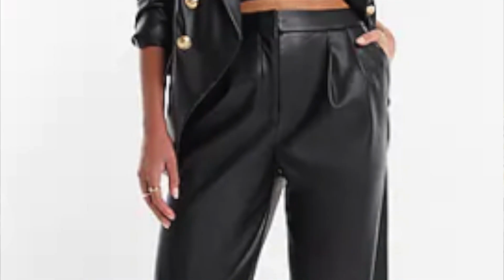So I am currently seeing in the stores, of course, your leather pants, your typical classic black leather pants, and leather shorts. Now leather shorts are my absolute favorite out of all the leather pieces. I typically make sure to keep a good black pair in my wardrobe. I have an old pair from Zara, but I've noticed that Mango has a pair, so I can link to those if you're interested.